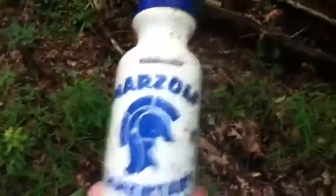Someone left a water bottle here. This is Marsdorf Elementary. But yeah, so I'm on my way to the bottle dump, and I'm approaching the big hill in which I have to walk across a like 8-foot high log. So yeah, great fun getting to a bottle dump.